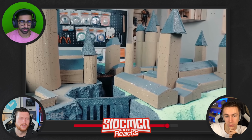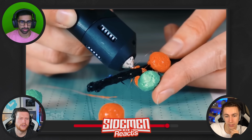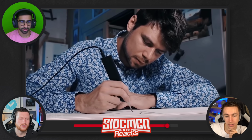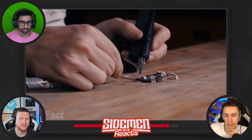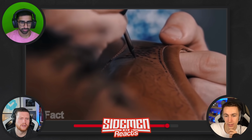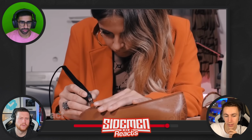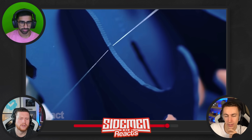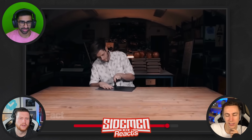First, this thing allows 3D drawing using all sorts of suitable materials. Second, there's a powerful burning tool to customize leather, plastic, and wood objects. Next up is this soldering tool that heats up to 914 degrees Fahrenheit in just 20 seconds. Another great feature is foam cutting, which is essential for designers and architects who need to make lots of models.